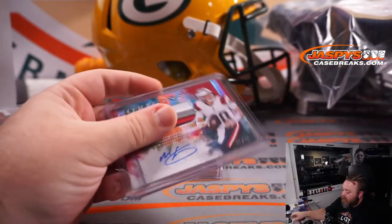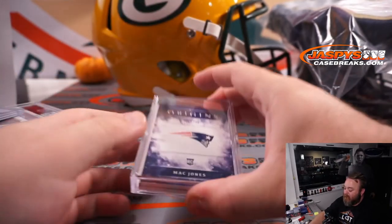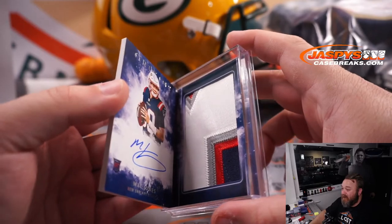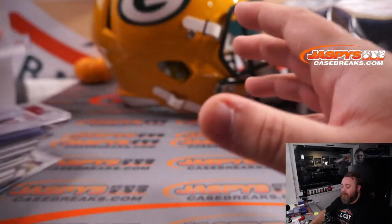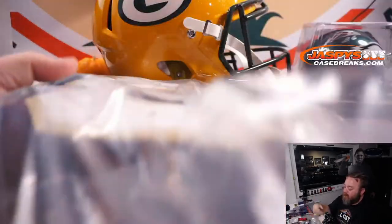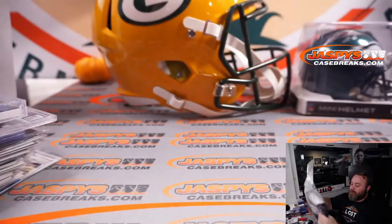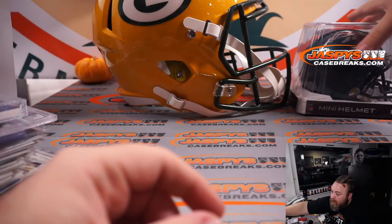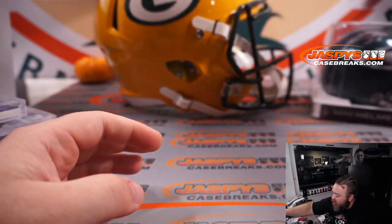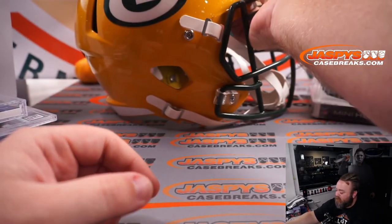Here's one of the Origins hits, 4-color RPA, Mac Jones, and Mac Jones Jumbo Relic Booklet as well. Like I said, a very nice box of Origins, all from one box there. Then, for the memorabilia, very nice Tim Brown Notre Dame autographed jersey going to the Raiders there. You got a Miles Sanders mini helmet for the Eagles, and the full-size helmet was Davante Adams for the Green Bay Packers. Very nice, full-size autographed helmet.